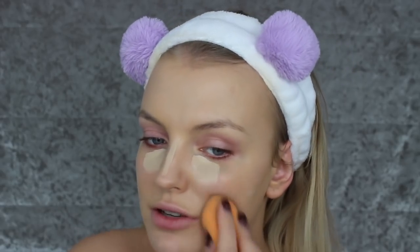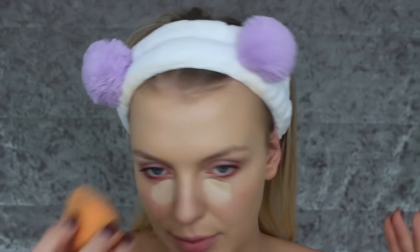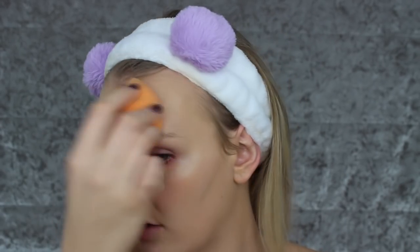So I'm just pressing this into the skin with my Real Techniques sponge. This is my favourite sponge, I love it. So I like to do my chin and my nose first, and then let this sit underneath my eyes for about 30 seconds to a minute, and then I'll blend it out, because that's how it builds up the coverage.